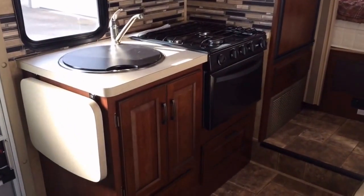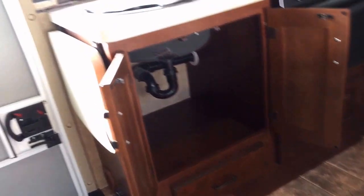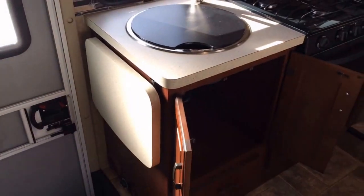Man, everything's so darn clean. It really is. Kitchen facilities here, you've actually got some pretty nice covered space. You can see you've got all that big pocket of space down there with a countertop extension as required.